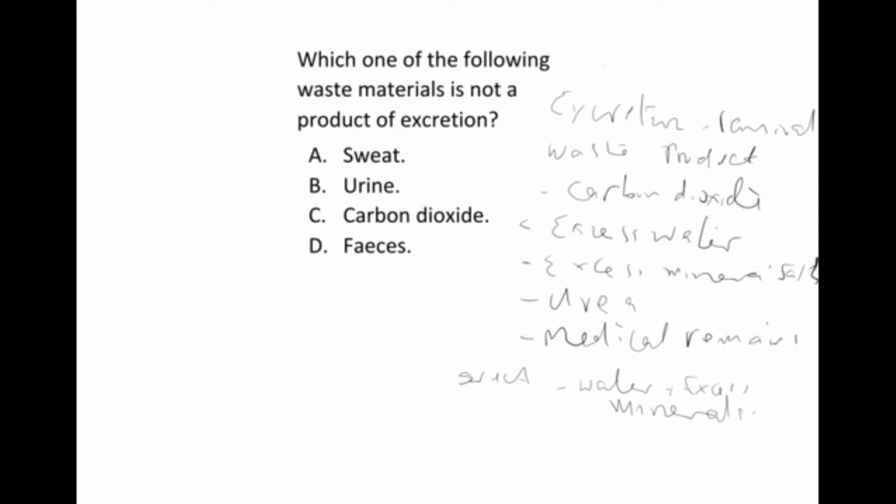When you look at D, we have feces. These feces are undigested materials that are stored in the rectum. So they are not part of the waste material, and that's the reason we call them undigested food material. The removal of the feces is called egestion, so it is not excretion. The answer there will be feces. Feces are not waste products.